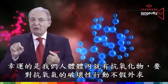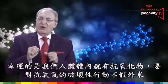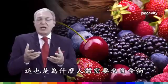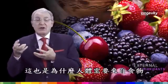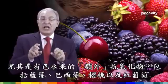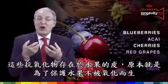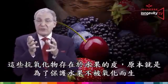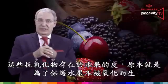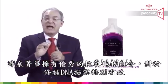Fortunately, we have in-house antioxidants which are designed to counteract the destructive action of oxygen. But this is not enough to cover all the damage done by oxidation. This is why our body uses extra antioxidants coming from our food, and especially the ones coming from colored fruits like blueberry, açai, cherries, and red grapes. Those antioxidants are located on the skin of the fruit, and they are originally designed to protect the fruits against oxidation. Reserve has an excellent combination of antioxidants, especially for repairing DNA damages.